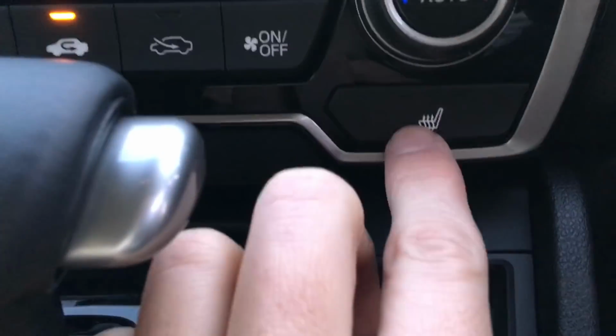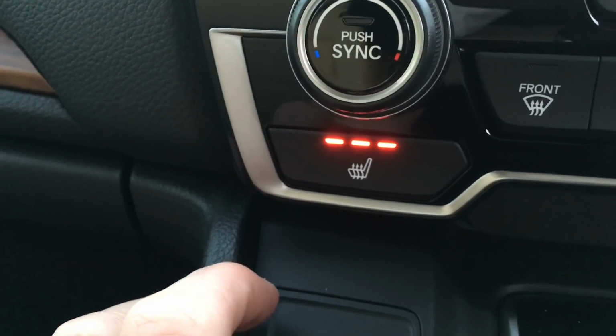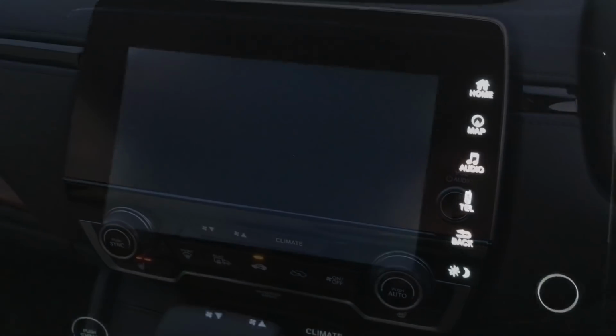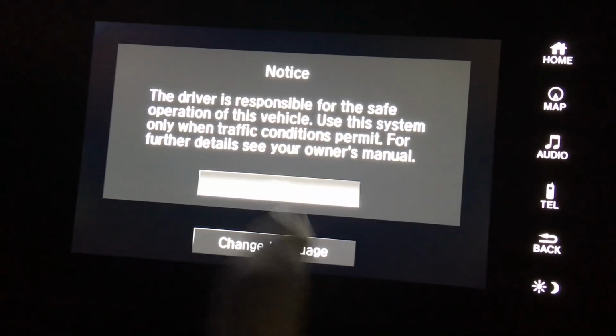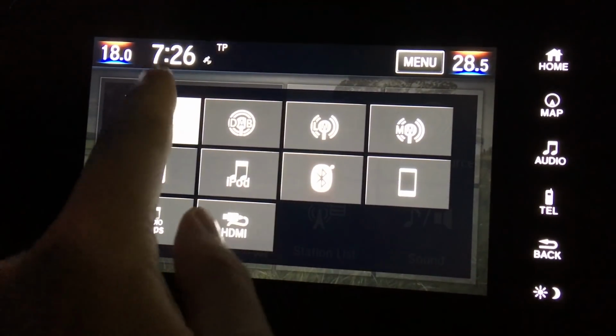After that, seats are heated on the front, and our climate control and reverse camera is all up through the centre. So let's have a look at the infotainment system. I'm just starting it up at the moment. You know what's great on these? They have a volume knob. I know that sounds ridiculous, but it's so handy instead of having to touch and swipe for volume when you're driving along.